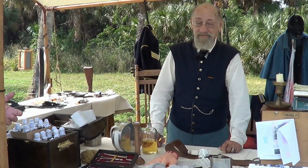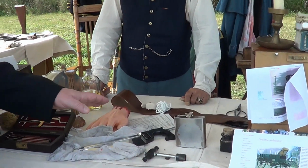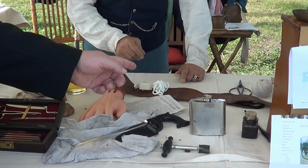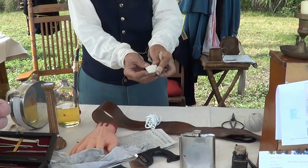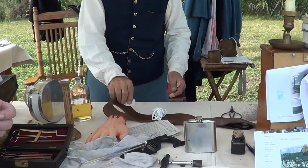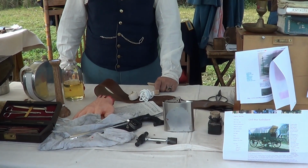Exactly. Now this is a prop, of course, but yes, they would actually take this large strap to use as a tourniquet, correct? Yes, sir. And right here is a small tourniquet. You can see it has a buckle. It will be adjusted. We'll be using this later today to simulate an amputation in the hospital. So yes, it was a very, very difficult time, and these surgeons did their work under incredibly difficult situations.